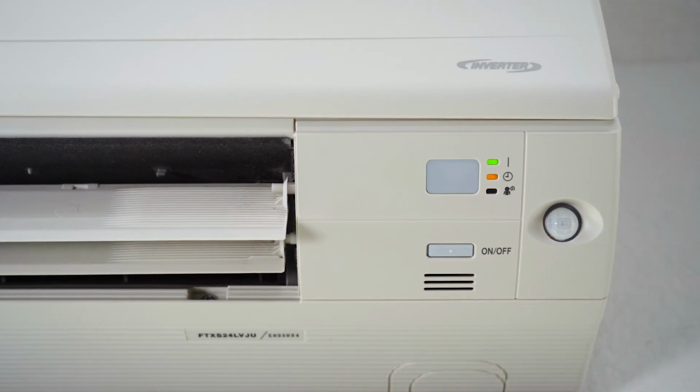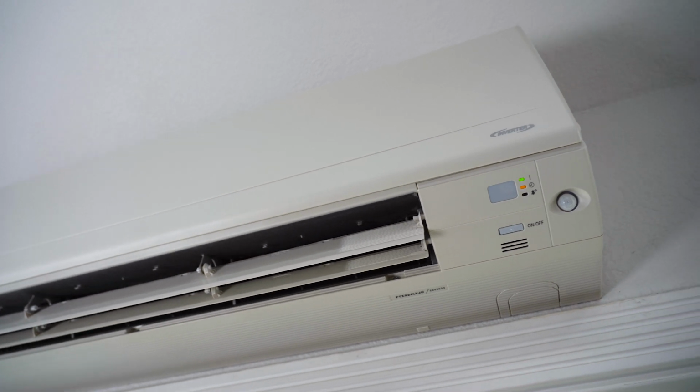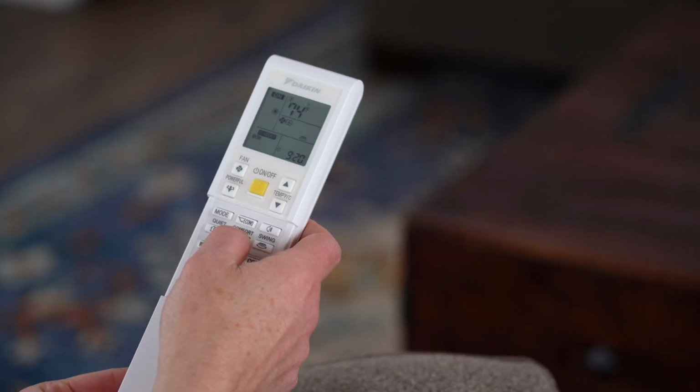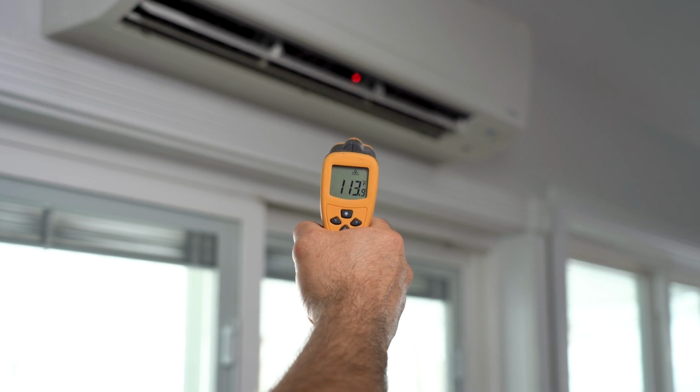It also has what's called comfort airflow. Comfort airflow allows for the system to adjust airflow so it's not blowing directly at the occupant. Those features are adjusted with the remote control. You can also see that this indoor unit has the ability to produce temperatures well over 100 degrees.